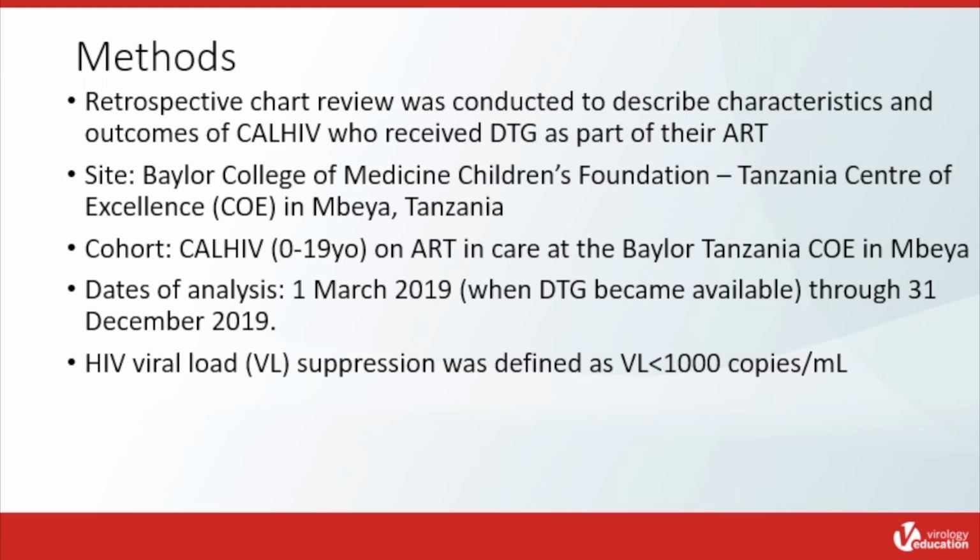in southwestern Tanzania. The inclusion criteria of our cohort were children and adolescents ages 0 to 19, HIV positive, who are on ART and in care at the Baylor Tanzania Clinic in Mbeya. And the dates of analysis were from the 1st of March 2019, when DTG became available at our site, through the end of that year, 31st December 2019. Also of note, we defined HIV viral load suppression as less than 1,000 copies per the WHO in-country guidelines.